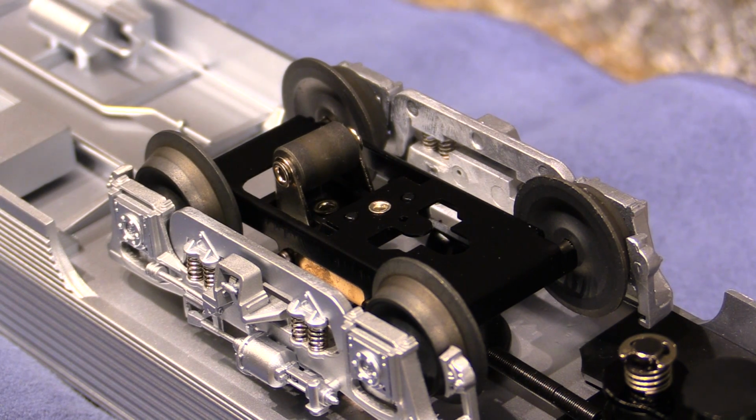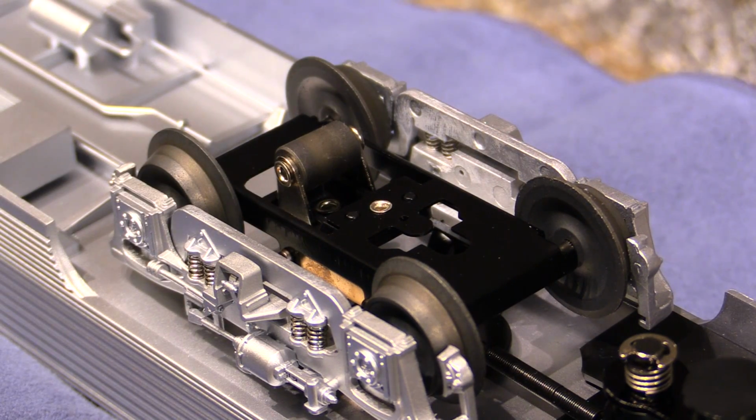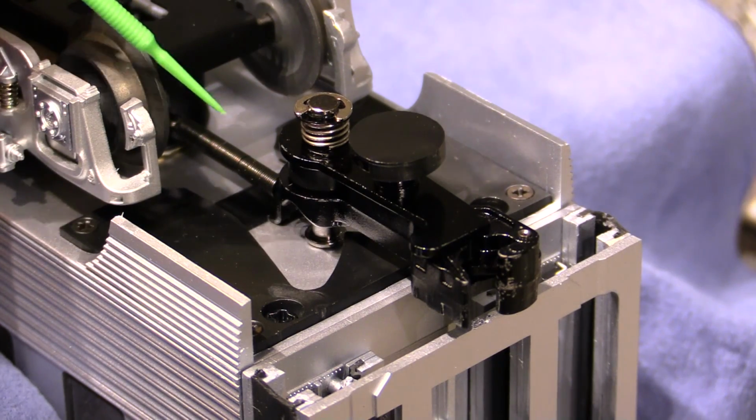Now, as I said earlier, unlike most 3-rail O-scale passenger cars out there, the couplers are not connected to the trucks, and therefore they look much more prototypical. The coupler is its own freestanding assembly, so let's take a look at that. Here's the coupler mechanism, and of course this is Lionel's self-adjusting coupler.